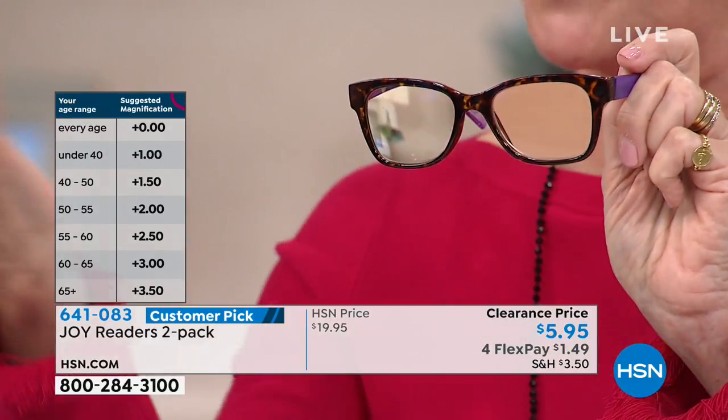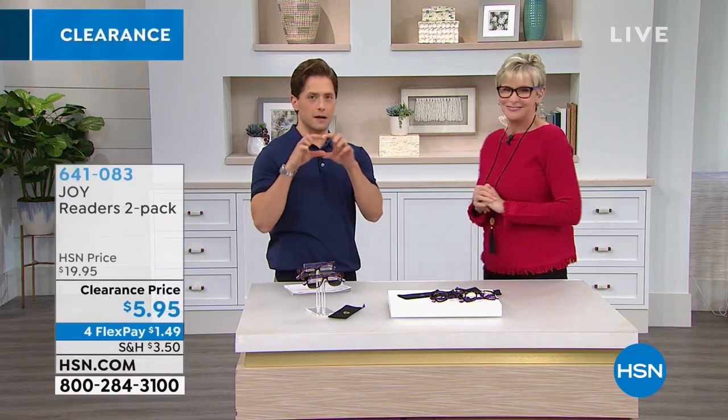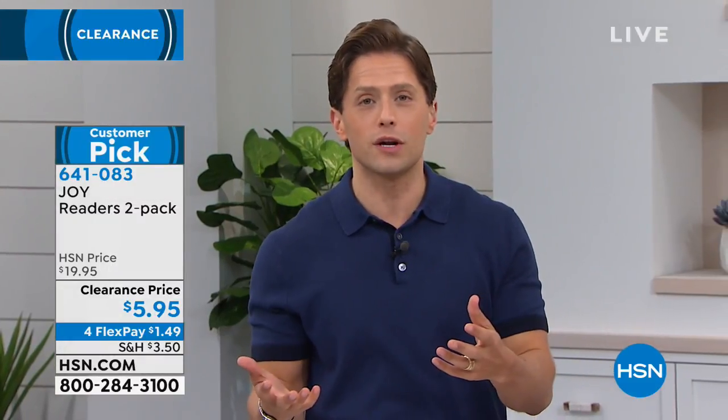What that means is it's going to help reduce eye strain if you're sitting at your computer all day, working at your e-reader, using your iPad, whatever. And they're going to look great, and you're going to see great. They're just amazing. Set of two. I love that the frame is not a traditional reader, so it doesn't scream, oh, I've got my readers on, but it still gives you the function that you want. They're very fashionable being a tortoise frame.